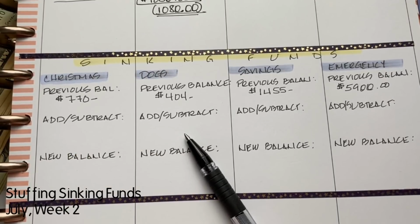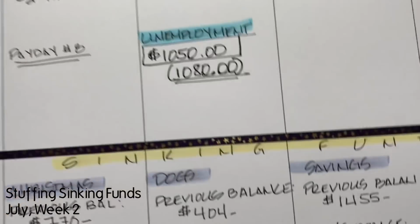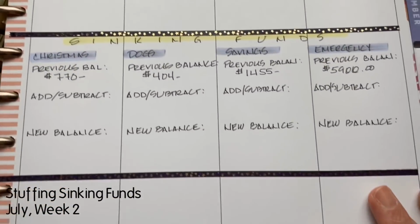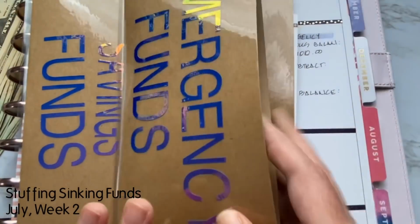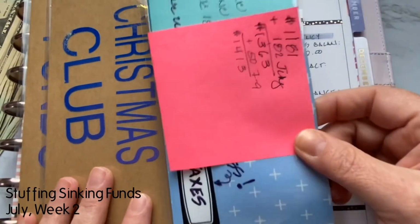The dogs are really important, of course, but Christmas, I feel proud about my progress with the Christmas fund, but at this point, I think I need to start concentrating on some of the other ones more so. So I have my envelopes here, as you can see. So I have my emergency fund, Christmas, you already saw my tax fund envelope.